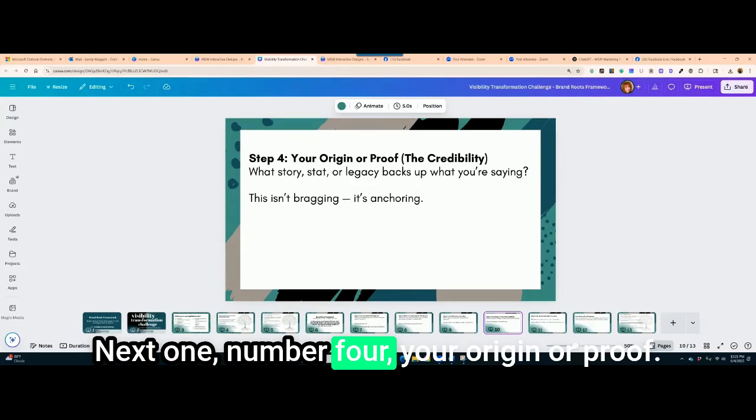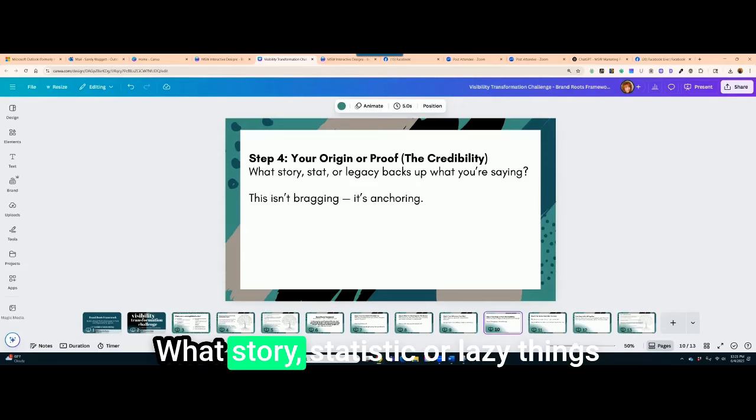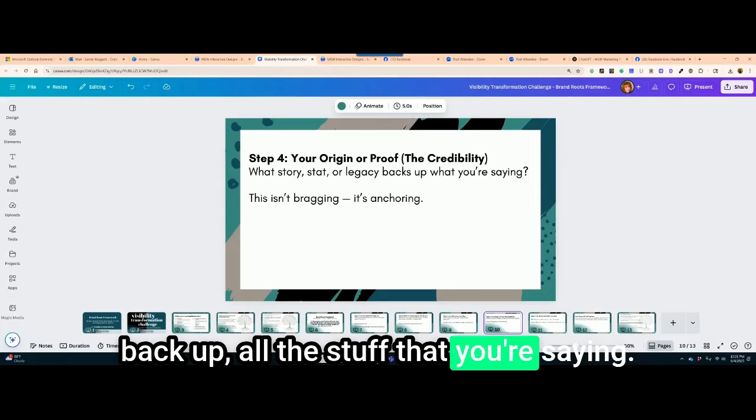Next one, number 4, your origin or proof. So this is like your credibility. So give some thought here. What story, statistic or legacy things back up all the stuff that you're saying.